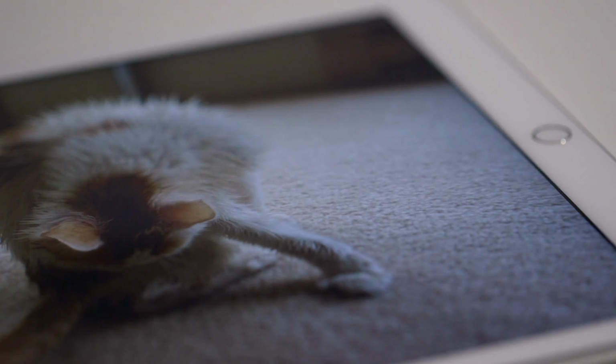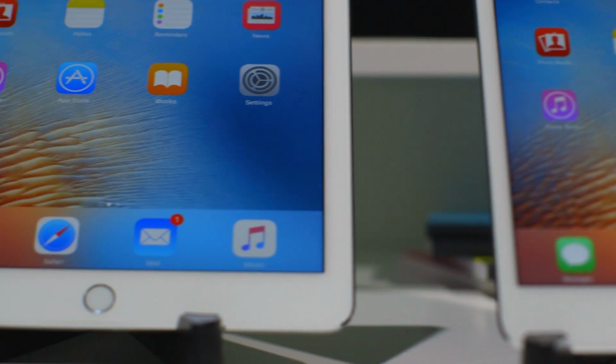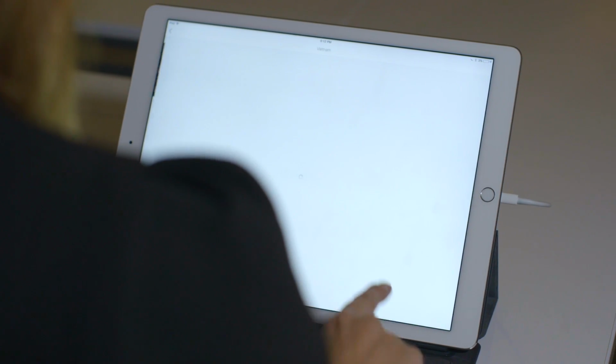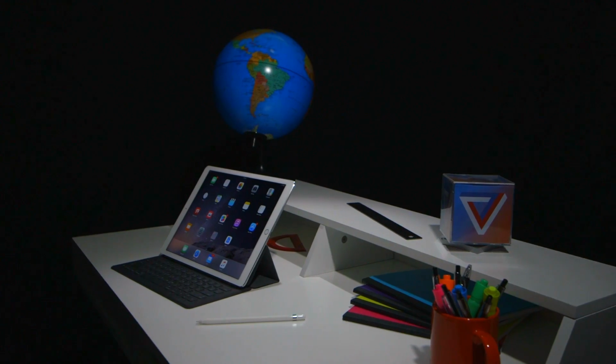Five years ago, Steve Jobs said that PCs were trucks, implying that tablets would be cars or something else more efficient. That never happened with the iPad, which consumers have primarily seen as a consumption device, not a creation device. But with the iPad Pro, that very well could change.